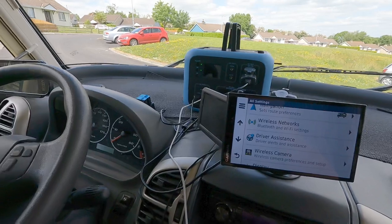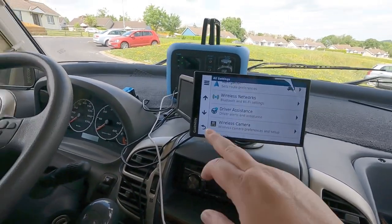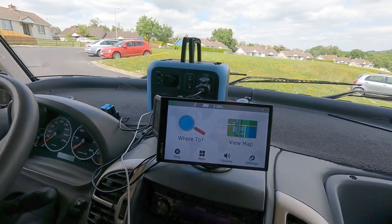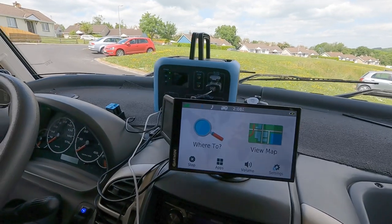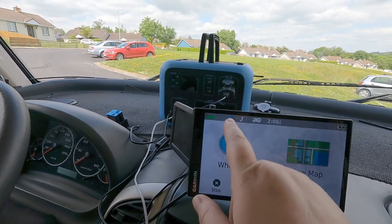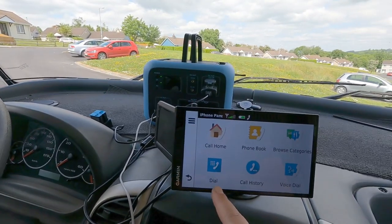But anyway, hopefully this video was helpful. Maybe it might not be, I don't know, but this is what we use when we're out camping. Garmin Camper 770, and there is newer ones that are out there. And as well, you see up in the top there, it shows that the Bluetooth has gone blue, that's turned on, and there's my phone. My phone is connected.